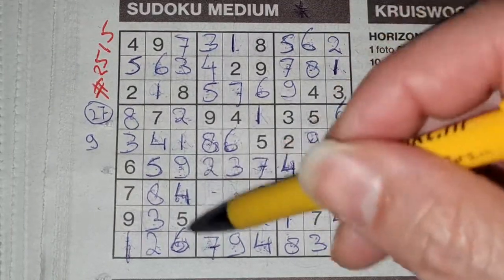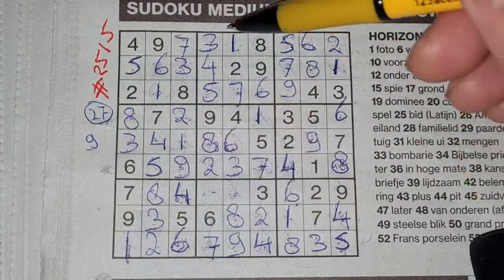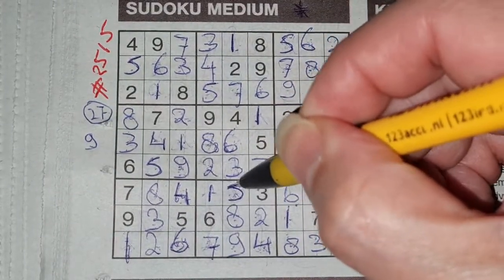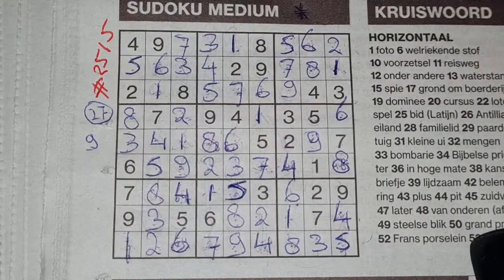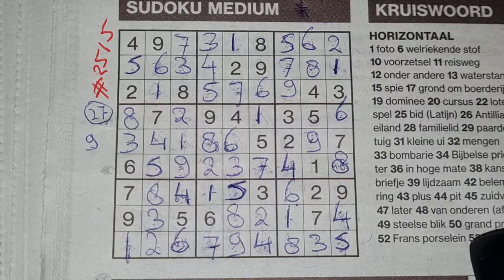And the final 2 numbers of this big square for the numbers 1 and 5. 1 and 5. We see here 1, no 1 there. 1 should be here, and the 5 goes there. Finish in 12 minutes. All right. Great. Medium Sudoku, I like this one.